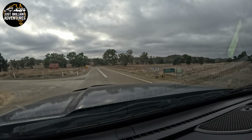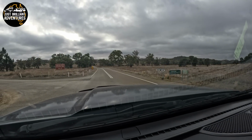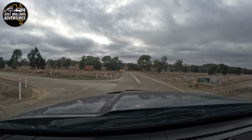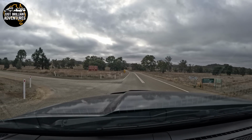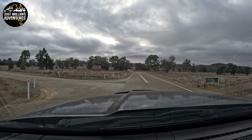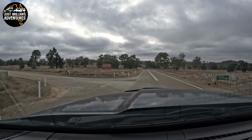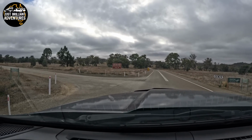Morning guys, we're in the Flinders Ranges for 3 days, and this morning we've come for a drive up to Bunyaroo Gorge. We're just about to turn off. It's 18 kilometres in, and then we'll go round to Brakina Gorge and follow the trail around back to the main road. So come along with us.